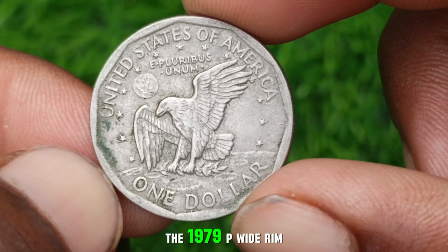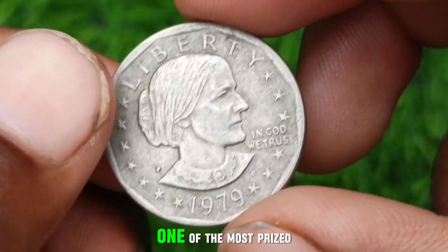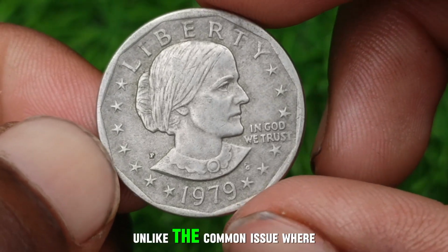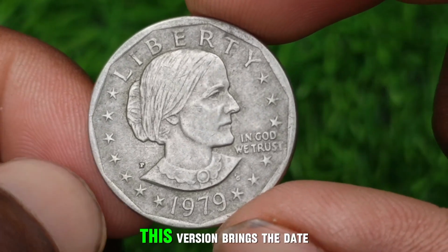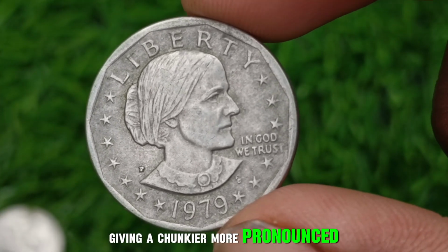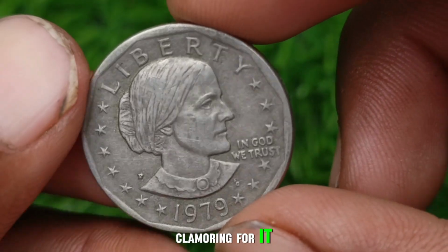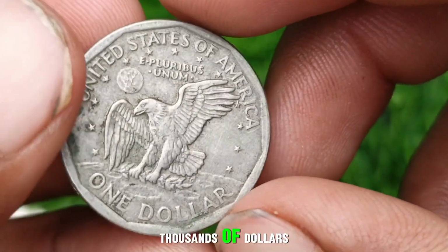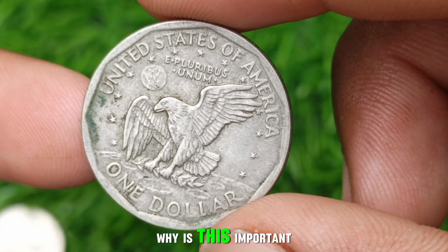Within the midst of this coin's story lies a select few struck in error or produced with unique characteristics. The 1979 P wide rim or near date variety is one of the most prized. Unlike the common issue where the rim is narrow and the date appears farther from the edge, this version brings the date closer, giving a chunkier, more pronounced border. This subtle but rare variation has collectors clamoring for it, driving its value up into thousands of dollars and higher under pristine conditions. Why is this important?